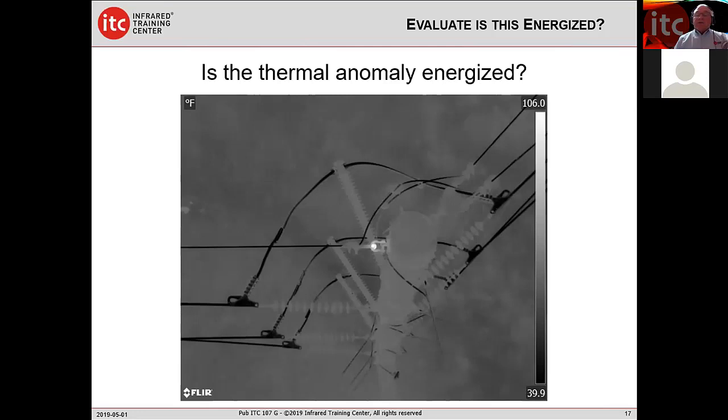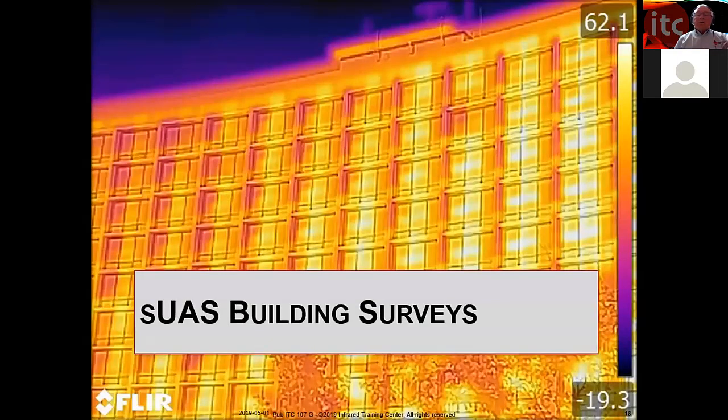Again, would you see this from the ground? And the answer is maybe, maybe not. But flying this from the air gives you a totally different visual perspective for analysis and inspection. So sUAS can be quite valuable in those situations.